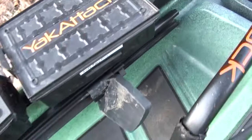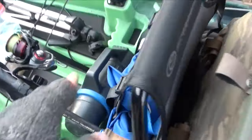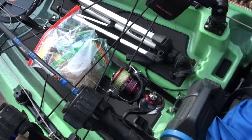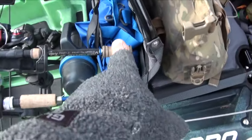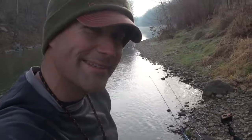Got my bump board, got my beverage, got a hot beverage, and got snacks for all day long. And I've tucked my duffel bag right in there. So I think we're good to launch. Let's go catch some fish.